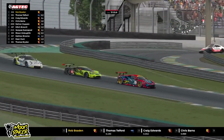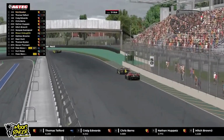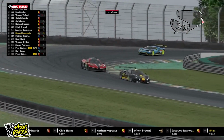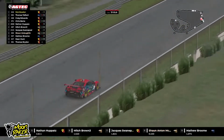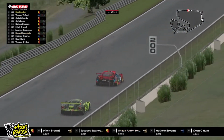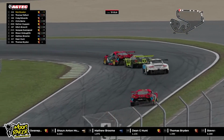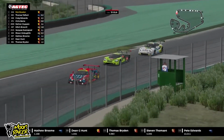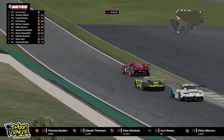So the battle at the top here is very close. Sean right on the heels of Jack here, but just can't quite get past him. A little bit fast. Top three, battling it out. All within 3/10 of each other.